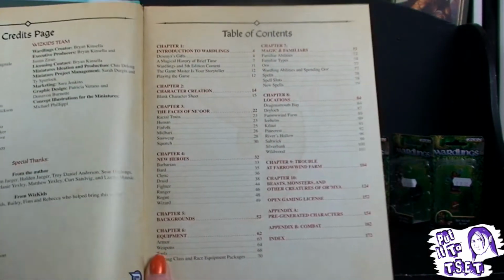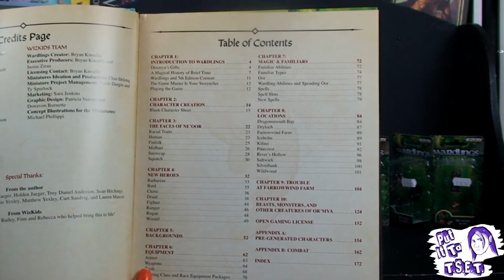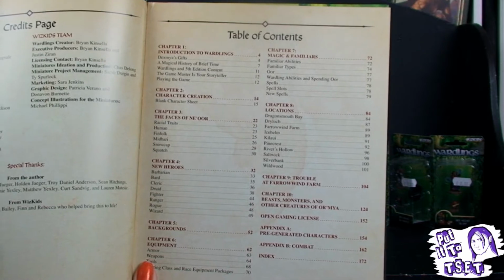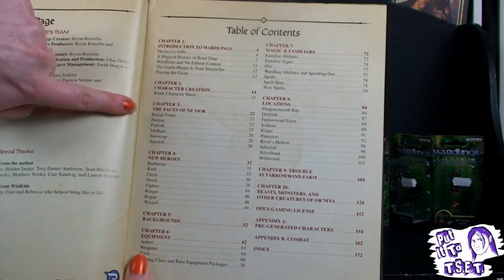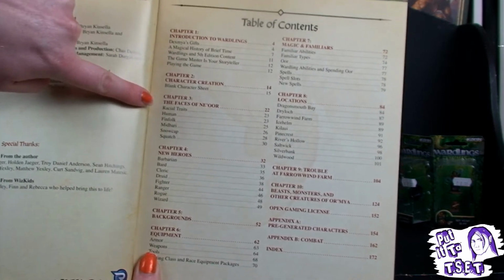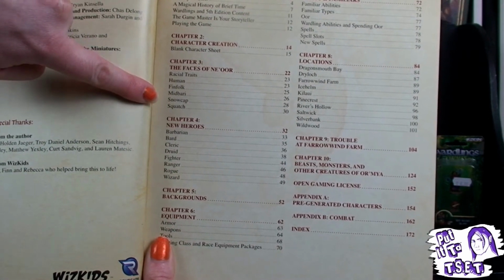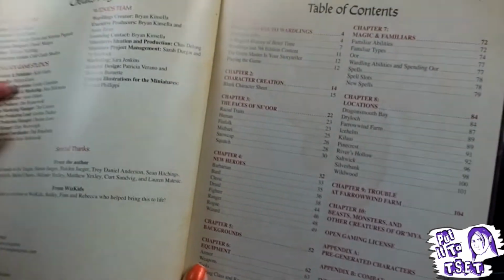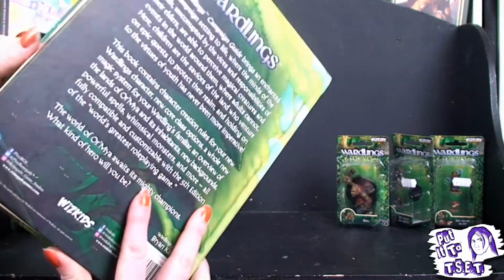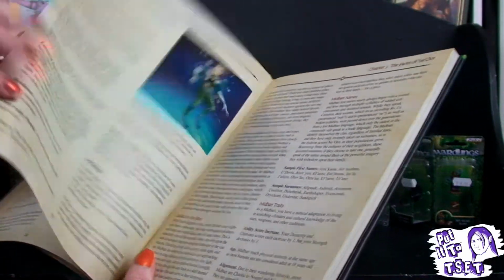Yeah, character creation is there, pretty simple, it's not too difficult, kind of pretty much pulled from the handbook back there. Then you've got the new faces of Nior. Although it says here you've got racial traits and you've got human, Finfolk, Midbari, Snowcap and Squatch, yeah, let's basically have a look at those. Let's have a quick butchers.